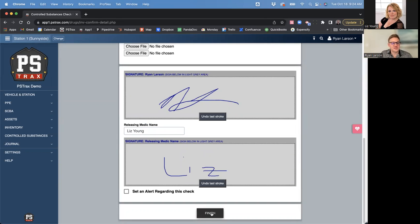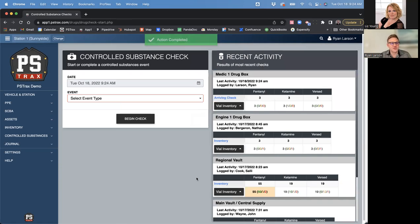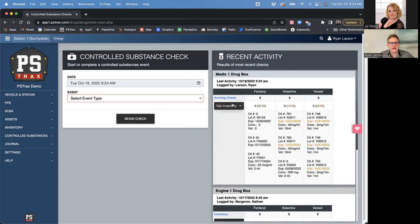And once they finish this event, that will log our arriving departing check in the system. And then over here in the recent activity for our Medic 1 drug box, we'll see that most recent event. So I can see that I just did an arriving check, and we had this quantity of vials. And I can actually click this little tab if I need to and see a breakdown of the specific vials in that location.